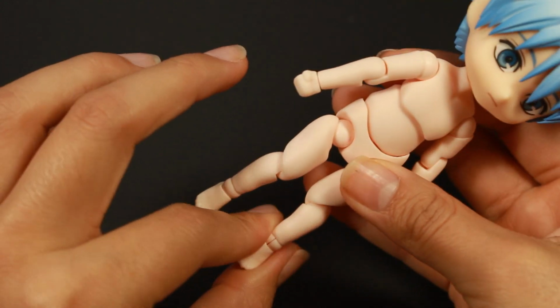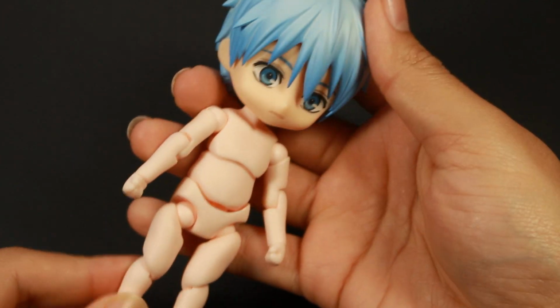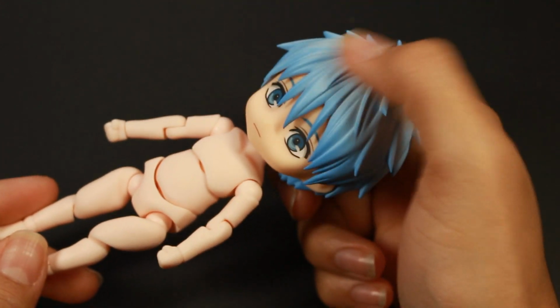I was really hoping that I wouldn't have to make any adjustments. But it's still pretty cool that I now have 2 extra bodies to work with if I want to just make him an actual doll. All you need is the head.